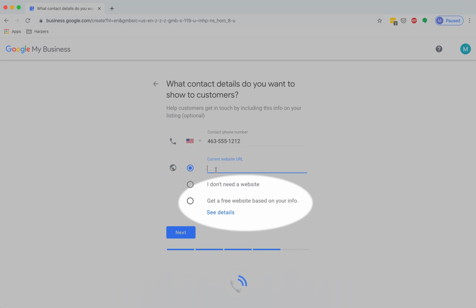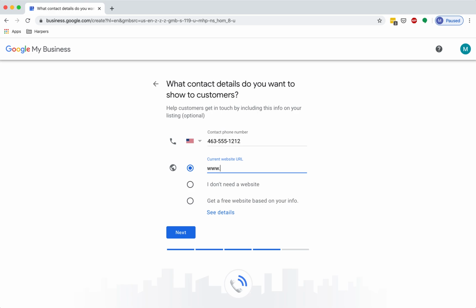Also, if you notice under the field for your website, Google offers to give you a free site based on your info. While it's a nice offer, you don't need to host your website through them to have it listed. Just put the URL of the website you have and click Next.